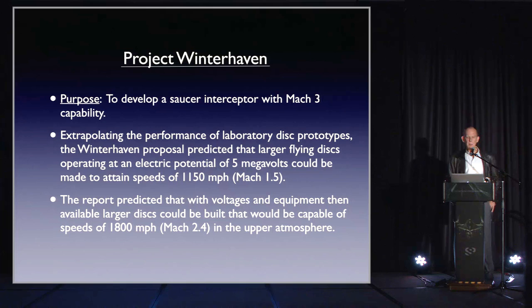And he, around this time, also made a demonstration of his disks to Pearl Harbor admirals, which the results were classified at that point. And in Project Winterhaven proposal to the Navy, he was proposing to build a saucer interceptor with Mach 3 capability. And he was just, he said, extrapolating the performance of laboratory disk prototypes that he was showing them, that he predicted you could create larger flying disks operating at electric potential of 5 million volts, that could attain speeds of Mach 1.5.